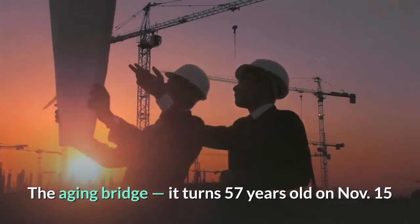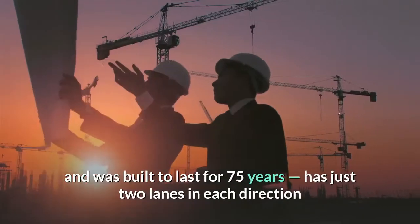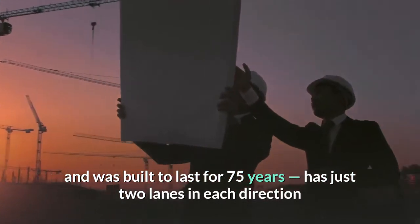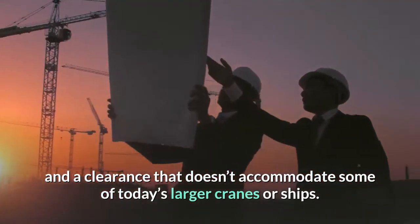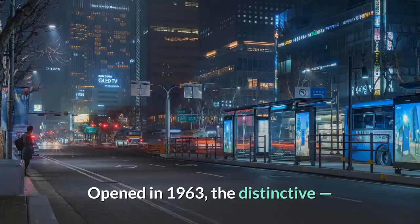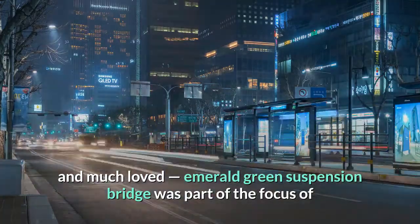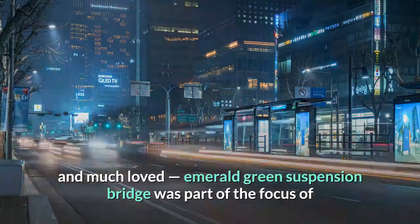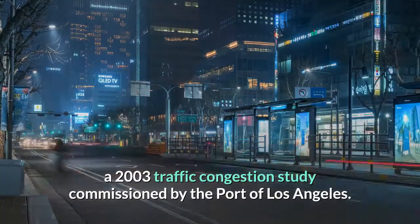The aging bridge, which turns 57 years old on November 15 and was built to last for 75 years, has just 2 lanes in each direction and a clearance that doesn't accommodate some of today's larger cranes or ships. Opened in 1963, the distinctive, and much-loved, emerald green suspension bridge was part of the focus of a 2003 traffic congestion study commissioned by the Port of Los Angeles.